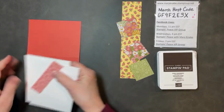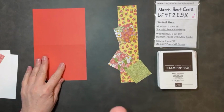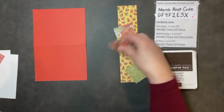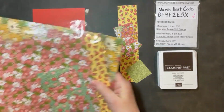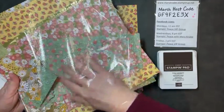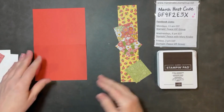So I'm using today the Ornate Garden Designer Series paper. And paper piecing is a fabulous way to use up scraps. This paper has been gorgeous. I've used it so much. I've got some full sheets, but I have loads of scraps in here. So this is a great way to use up some of those scraps.